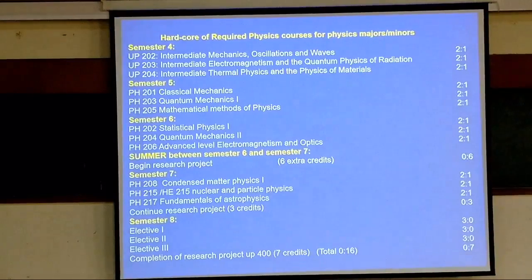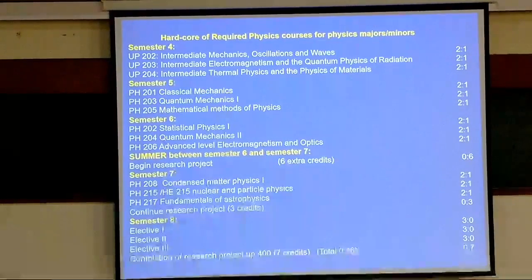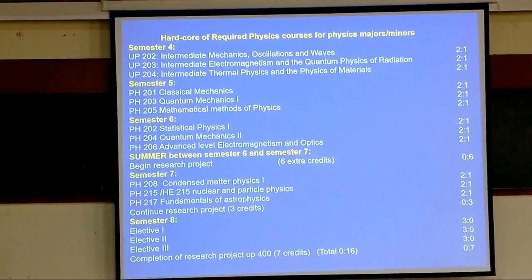Then from PH206, advanced electromagnetics, to PH217 are compulsory courses which you have to do in order to get your BSc research. And then in between semester 6 and 7, you can just start with a project, and the project in the physics department is known to be a very high standard project. So many of the students in their BS 4th and 8th semester itself have published very good research papers, and hence they are considered anywhere else in the world.